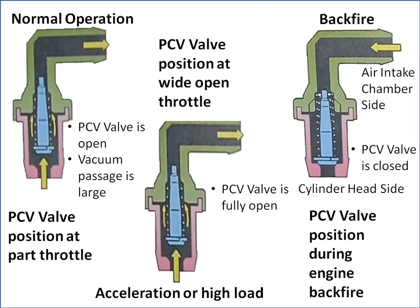If the engine backfires into the intake manifold, the filter and steel mesh screen in the clean air hose prevent any flame front from entering the engine through the clean air hose. An engine backfire into the intake manifold seats the PCV valve against the valve housing and prevents any flame front from entering the engine through the PCV valve.